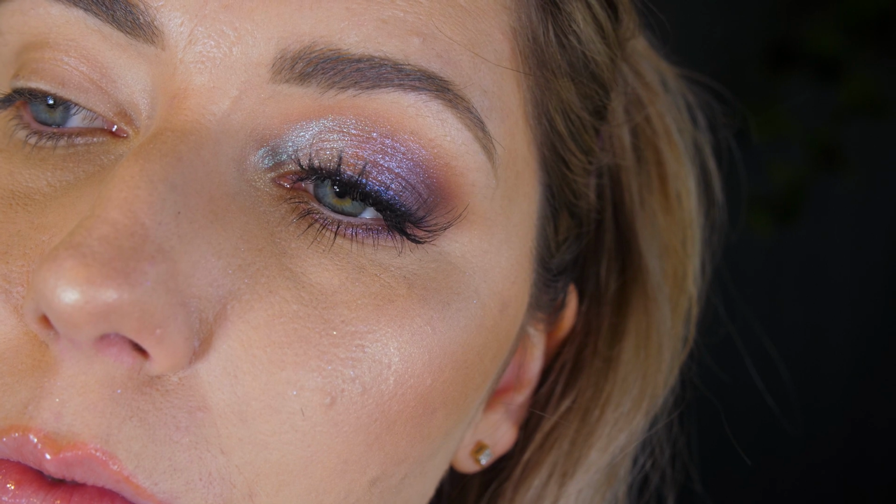Okay, and here we have the first look completed. What do you guys think? I love the sparkles so much. Let's get into the second look.